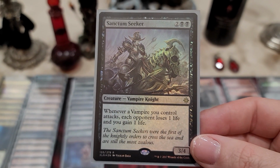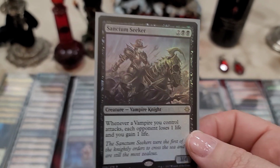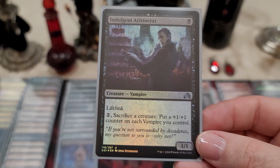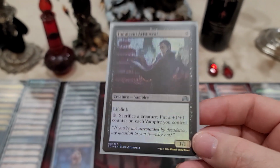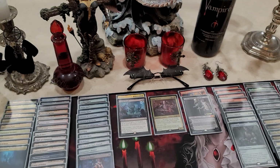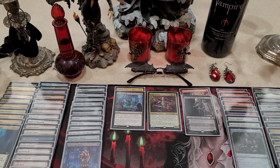Sanctum Seeker. Whenever a vampire you control attacks, each opponent loses 1 life and you gain 1 life. Indulgent Aristocrat has lifelink. You pay 2, sacrifice a creature, and put a +1/+1 counter on each vampire you control. So you're going to have a token just hanging out there. If you have this guy out, you pay the 2, sack a creature, and add +1/+1 to all your vamps.